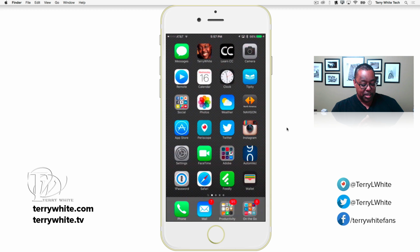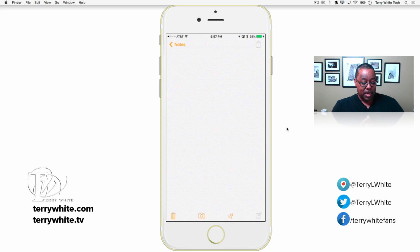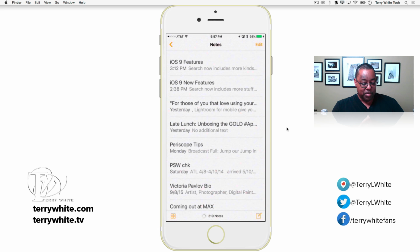All right, the next thing we're going to do is pop over to the productivity section I have on my phone where I keep the Notes app. Your Notes app is there, but it's just maybe in a different place. You'll have to find it on your phone. And of course, you could search for Notes and find the app. Well, the Notes app has got a major makeover. So when we go to Notes, and here we'll dive out of the note we were just in, we'll create a new note.